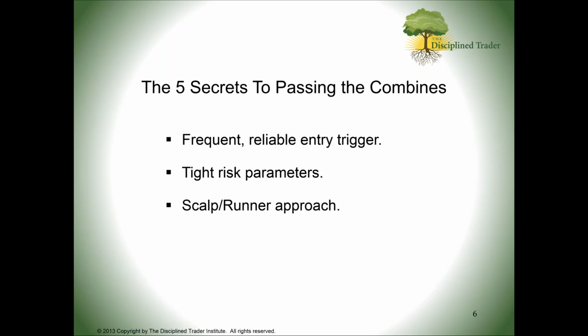Scalp runner approach. That's bringing you back to the frequent, reliable trigger. If you have a scalp runner approach, which I've been an advocate of for years, but especially for passing a combine, it means that when you put on a position, you need to put on at least 2 contracts. I'm going to be talking in the sense of the futures market because most combines are involved in the futures market. So if you put on 2 positions when you first start, you treat the first one as a scalp and you treat the second one as what I call a runner, a day trade, a swing trade.